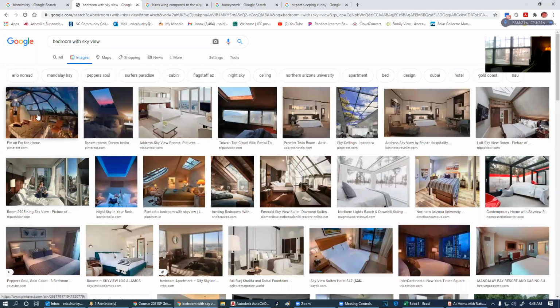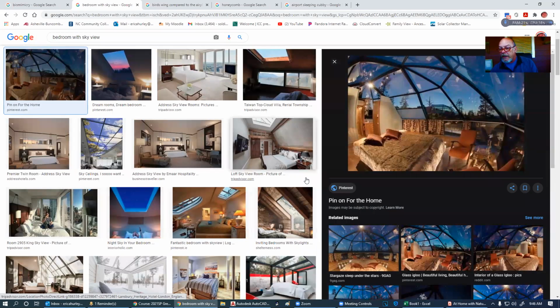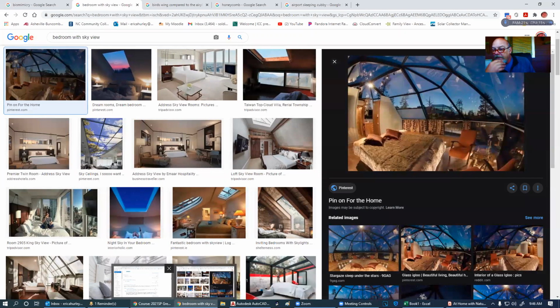So let's think about this bedroom here. These types of little dome houses are prominent out west, especially around Yellowstone National Park. If you've ever had a chance to go to Yellowstone National Park, you will find out that you can see every single star in the sky. We have a lot of light pollution here, but you get out there.